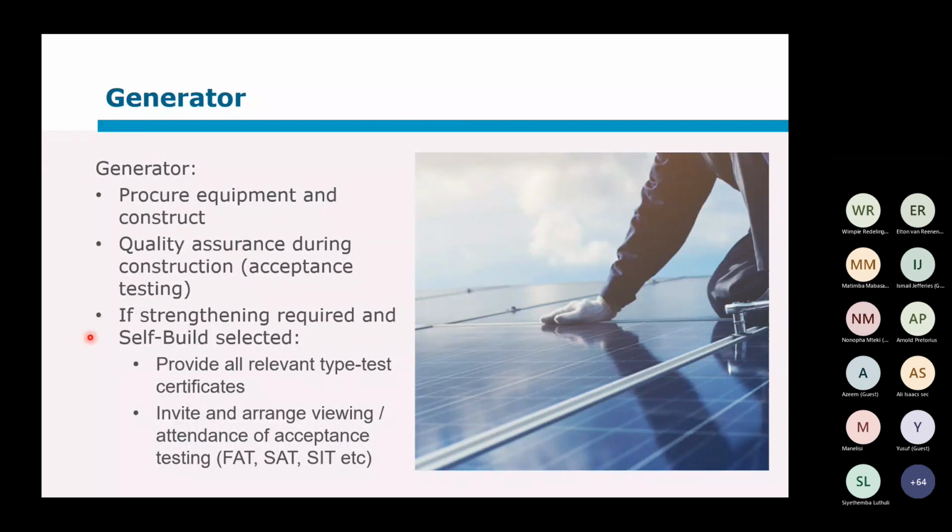Then with the strengthening and the self-build selected, again, they have to do now the procurement and the equipment and material and the construction similar to their own plant. But now they have to give any type test or acceptance testing certificates to the distributor to review.